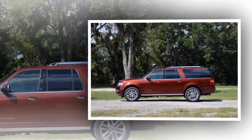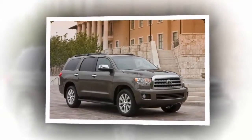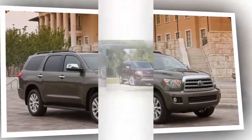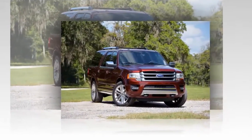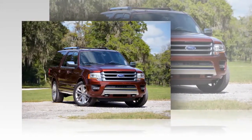The 2017 Escalade isn't cheap though. Starting at roughly $77,000 and cresting well into the low $100,000 range, the Cadillac is certainly one of the more premium choices on this list.